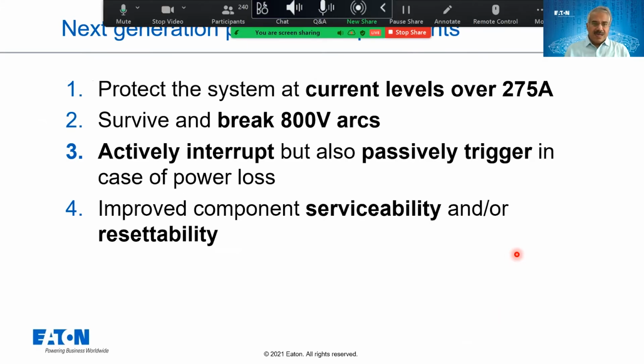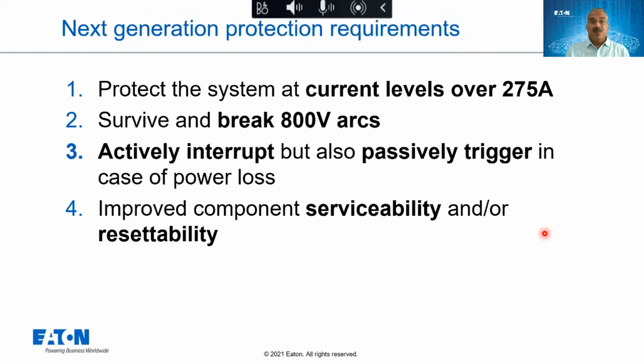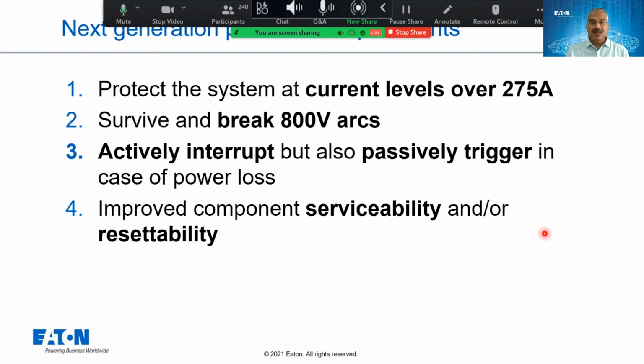Now, if you look at the next generation, architectures are going to drive the innovation. The systems are going to go higher and higher in voltage to help adoption by overcoming range anxiety as well as the time required to charge the vehicles. The system should be able to withstand very high current levels over 275 amps, which is a normal operating condition, and should be able to break high voltage arcs, actively and passively, and provide safety in case of a power loss. It should also work in tandem with the other functional safety elements of the vehicle.